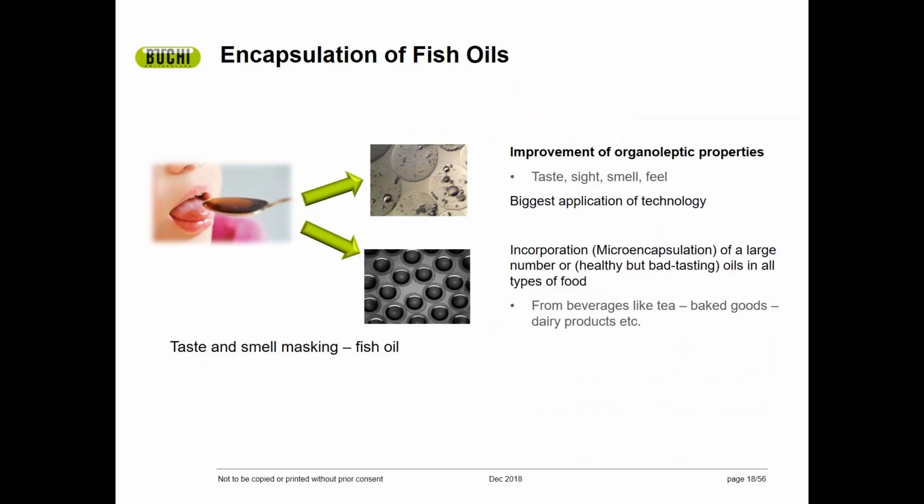So as we already mentioned, fish oils, which is quite an important one. It's really the improvement of our organoleptic properties, whether it's taste, sight, smell, or feel, and it's probably the biggest application of the technology. So instead of adding the oil directly to the food, it is possible to put it within either a microbead structure, kind of a matrix structure, or you can have this kind of core shell. The core shell can allow this burst release as well, so you can have a burst of flavor, and it's commonly used now with companies like Pepsi and Coca-Cola, etc.